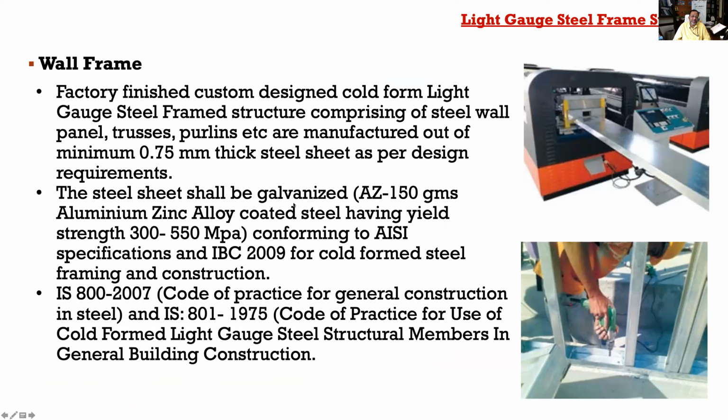And there is also an Indian standard available on cold form or light gauge steel, which is IS 801 1975. This code has been reformed recently, and the code is also being revised. And for steel structure or hot rolled steel, there is another dedicated code for its design and construction, which is IS 800 2007.